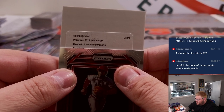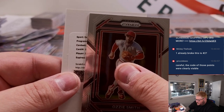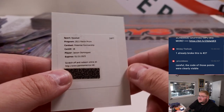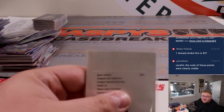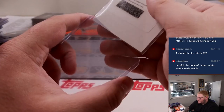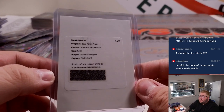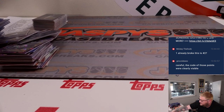Potential penmanship. It's card 18. One more. Jason Dominguez. Our first auto redemption in the first case was a J-Dom, and our next one is a J-Dom. Nice one for Tristan. Grabs one more. Jason Dominguez on the potential penmanship auto redemption. Nice. There we go. Let me clean up. We'll do a recap, and then we got a little randomizer to do.